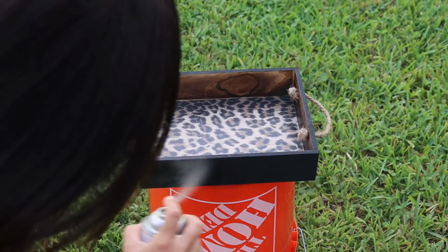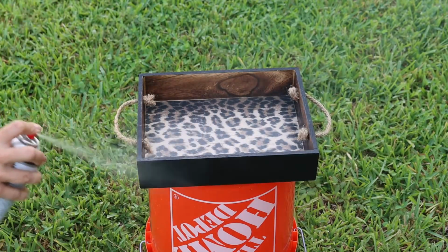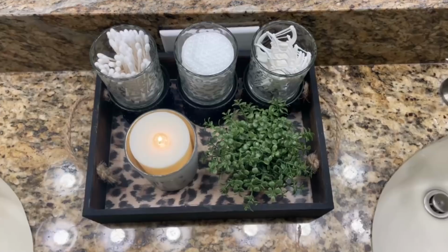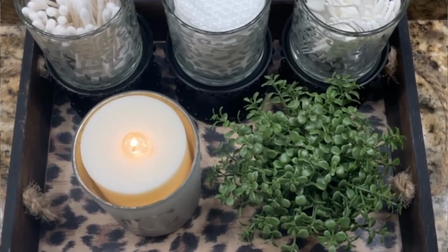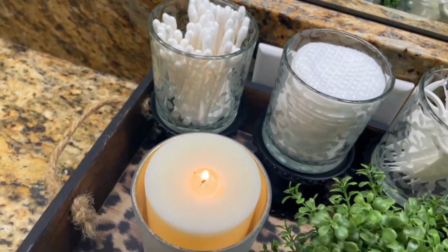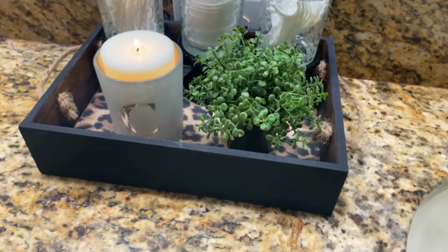And then I just take it outside and spray it all down in a clear coat to finish it off and let it dry, and that's it. This could go anywhere in your house, and it just adds a little bit of personality. I'm gonna style it with the bathroom accessories that we just created, and I really love this vignette.